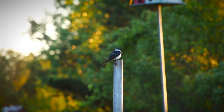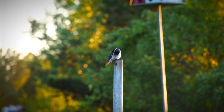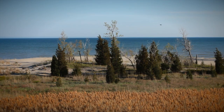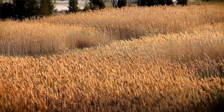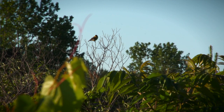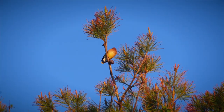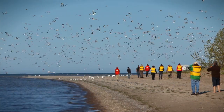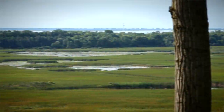One thing that people don't know about the Long Point area is that it's a UNESCO World Biosphere Reserve. And what makes that so special? Well, first of all, it's the first one named in Canada. And just to give you an idea of the scale of this, the Galapagos Islands are World Biosphere Reserves. The Brazilian Rainforests, the Sahara Desert, the Great Barrier Reef. We live in an area that is recognized internationally as a very special place on Earth.